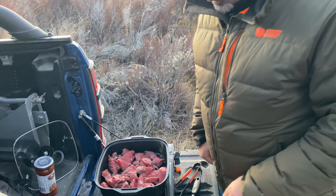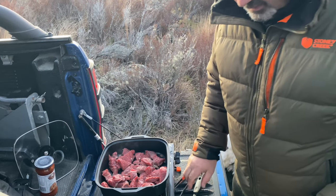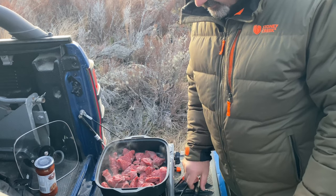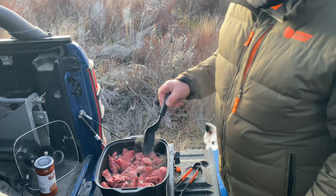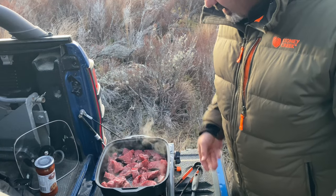Okay, here we go. It's getting damn cold out here. It's time to get some dinner on. We are going to do a bit of a casserole tonight. A little bit of steak, a bit of a casserole, add some veggies, bits and pieces.